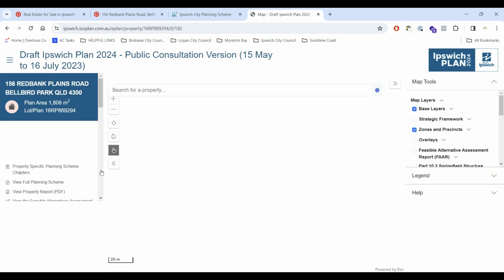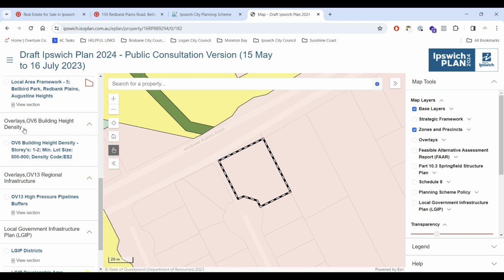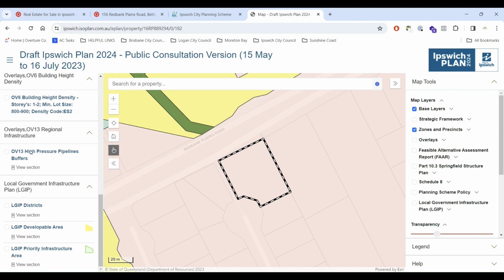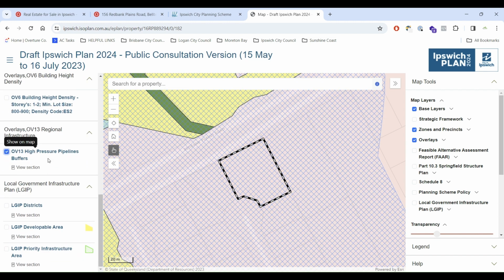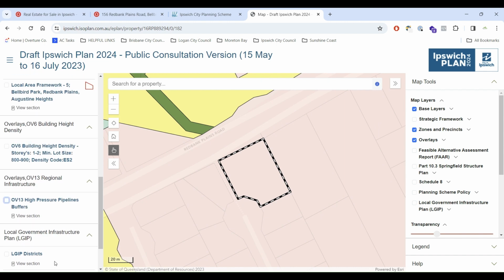Now, fortunately or unfortunately, the new planning scheme actually has a building height and density overlay which specifies the lot sizes that they envisage. The lot sizes they envisage here are 800 to 900 square meter lots. Two 800 square meter lots here would fit perfectly, so that makes sense. And there's no other overlays that really affect it. It's still got that high pressure pipeline, which is fine. They've subdivided directly across the street, and there's some LGIP, which are local government infrastructure plans. It doesn't have a big trunk infrastructure pipe or anything going through there.